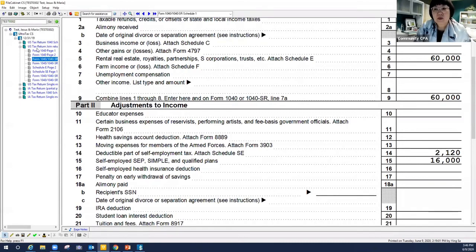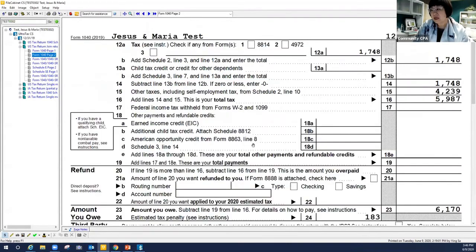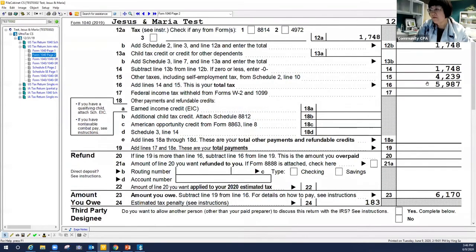And remember, after they get married, their standard deduction is huge. It's $24,400. So $12,000 medical premium doesn't amount to anything. So that was disregarded. And now, because of that, their deduction is not as big as it was when they were sole proprietor. So now they do have to pay self-employment tax, but it's $4,239, and their income tax is $1,740.